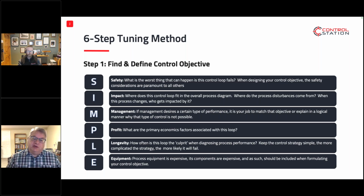In this control objective, I like the idea that they use this moniker, safety, because you don't want to cause any problems from a safety standpoint. That's number one in our mind when we work on a process. The impact, I love that idea because, how does this loop fit in the overall process? Is it something like a surge tank up on a hill, or is it something where we're making money? Is it a continuously stirred tank reactor, for example? Okay, it might have more impact.